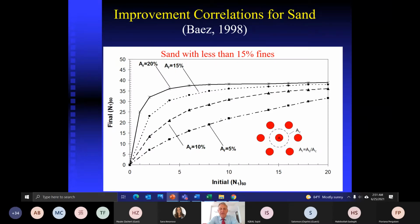Juan Bacz, as part of his PhD work, produced charts like this that give us the final SPT blow count relative to the initial SPT blow count for different improvement ratios. Here's 5%, 10%, 15, and 20. So as the improvement ratio, or the area of the stone column, becomes larger relative to the tributary area, you see an increase in the final SPT blow count, or you could do something similar to a CPT.